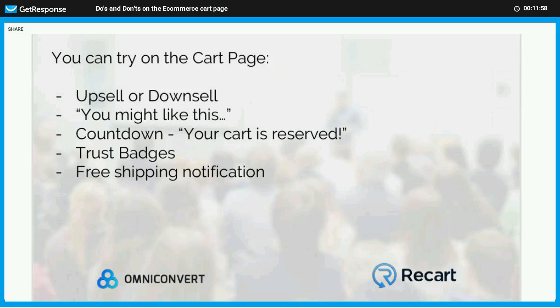If you want more, and if you have more than 3,000 visitors a day on your store, you should try different things, because I think above 3,000 visitors a day, it's simply worth it. So you can try some tricks on your cart page. You can try adding some upsells or downsells. You can try adding a 'you might like this' section where you just suggest other related products.